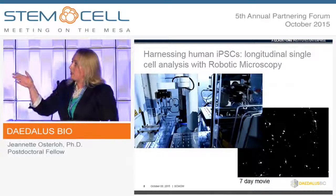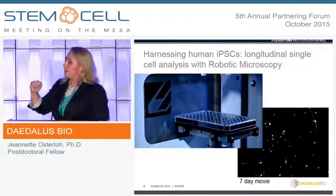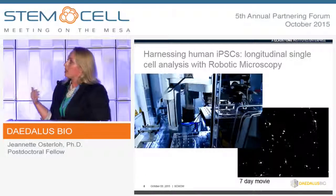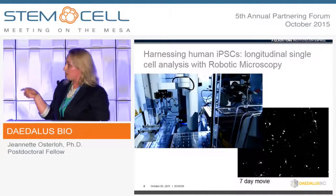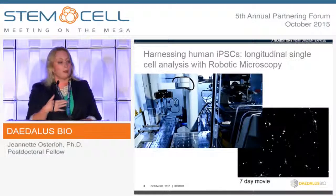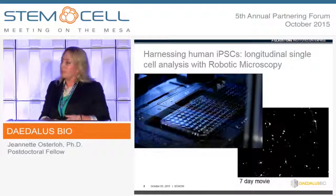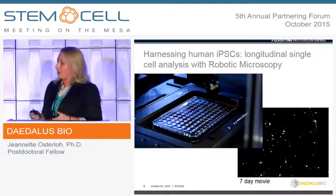So you'll see a video here of our 4th generation robotic microscope. This has a robotic arm that pulls plates out of the incubator, delivers them to our microscope stage, and this stage is fully automated, as is the imaging. So once the imaging has finished, the arm will put the plate back in the incubator, and then we can return and image the same set of cells over and over again. So typically we image these cells live once a day for about a week.